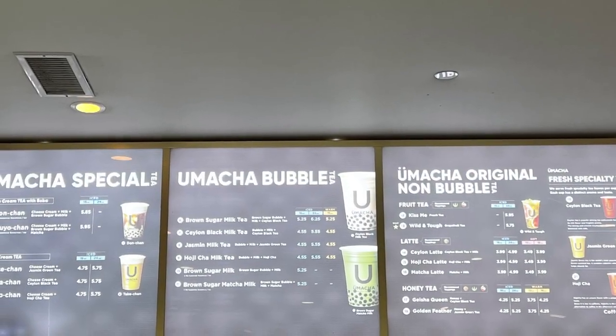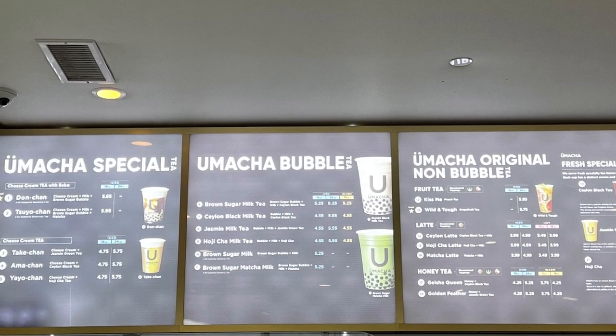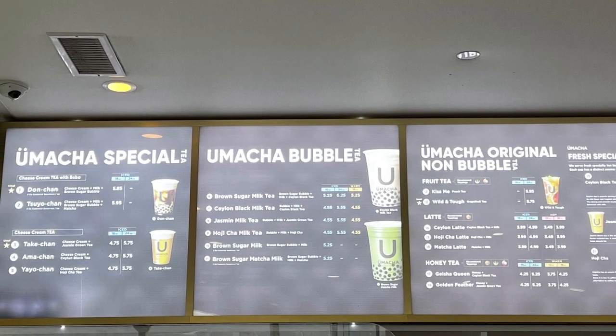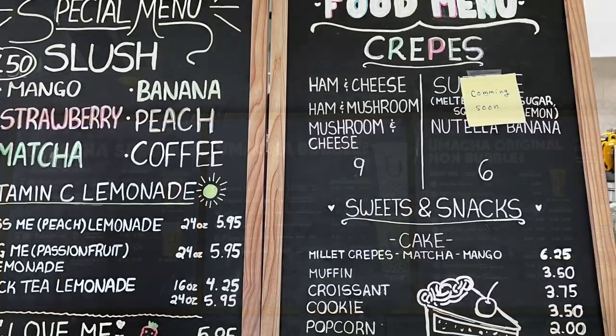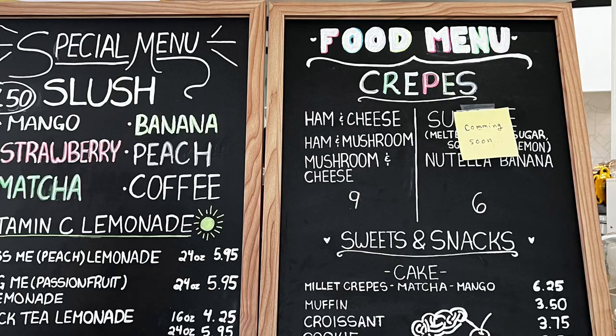I've been here before, so I know what flavors to get. I personally got brown sugar milk tea, but this is just a list of the flavors they have. Not only do they have bubble tea and drinks, they also have some snacks and food that you can get.